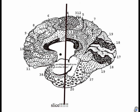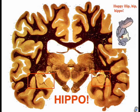Finally, we're going to make a slice through here. You can see I've labeled something there in the middle of the slice called the hippocampal gyrus. And deep to this gyrus is the most important structure for memory called the hippocampus. And this is in your slides. You can also see, I like this little drawing of the hippocampus up here, this happy hippo. But you can see the hippocampus there.